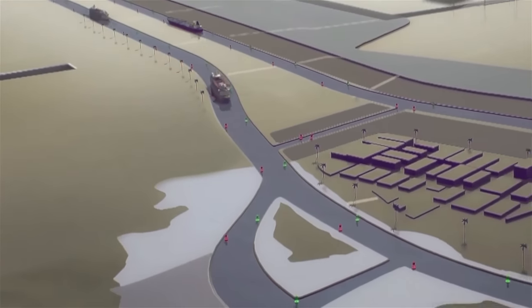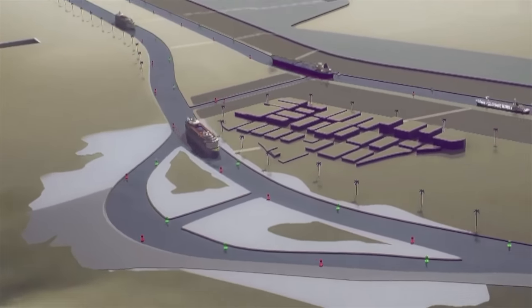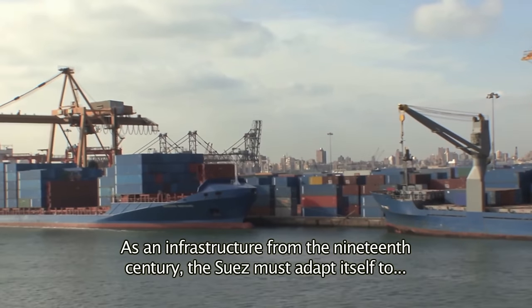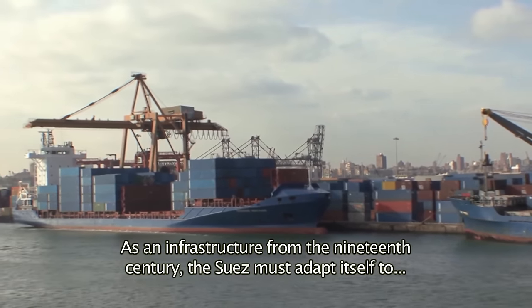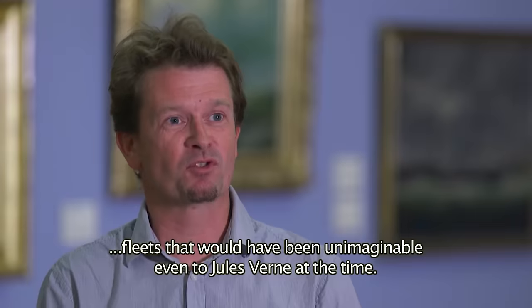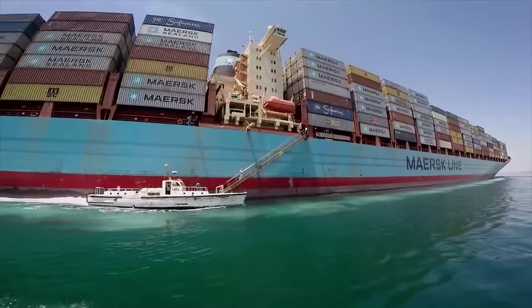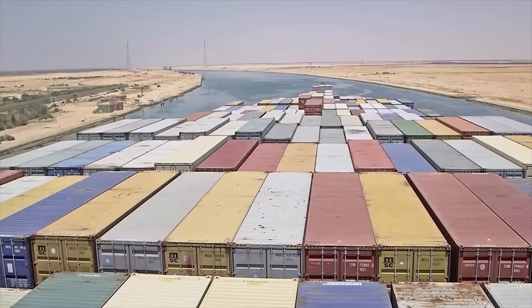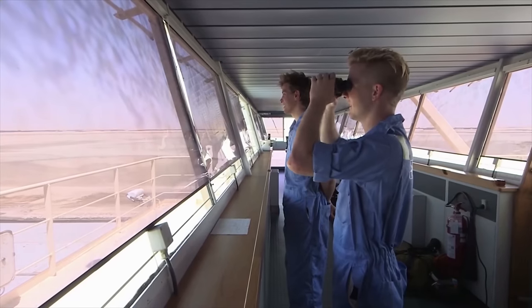We will explain how the Suez Canal has evolved to meet the needs of the merchant navy. Suez, qui est une infrastructure du 19e, doit s'adapter à ces flottes totalement inimaginables, même pour Jules Verne au 19e siècle. These ships are so large that the canal has become too narrow, stopping the boats from passing one another.